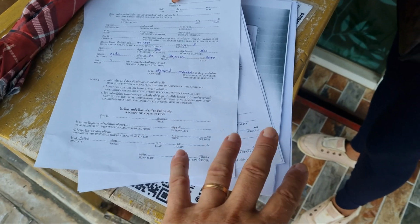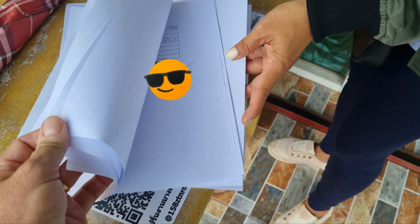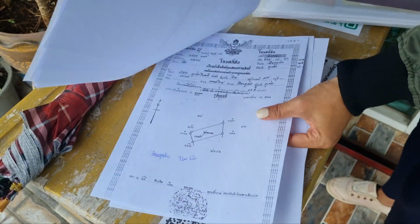Really, it's absolutely crazy here. The Thai immigration absolutely love their paperwork. So just quickly, you can see here the amount of paperwork that we're having to submit just to let them know my address. Quite a lot of pages there. The owner's ID, Nat's IDs in there, my paperwork, my visa, etc.